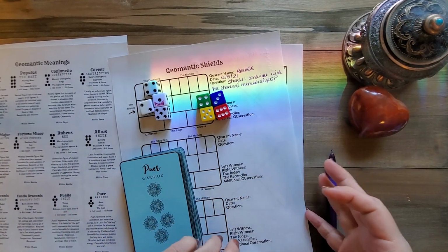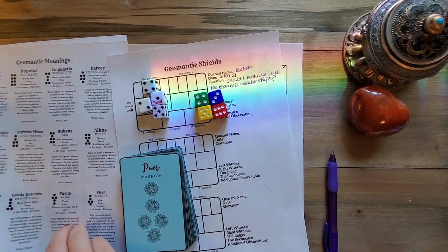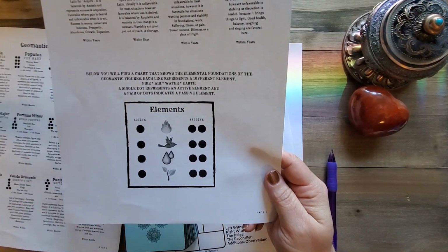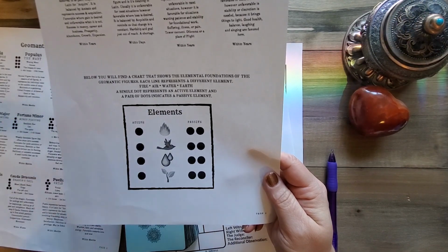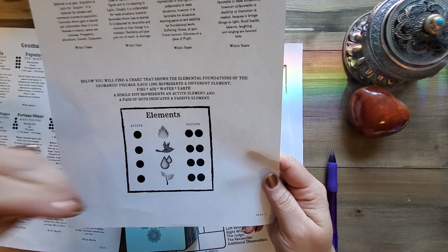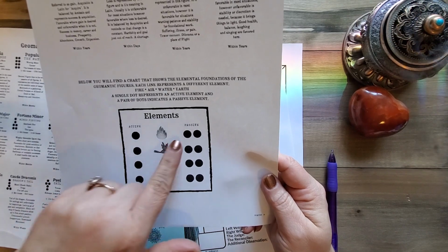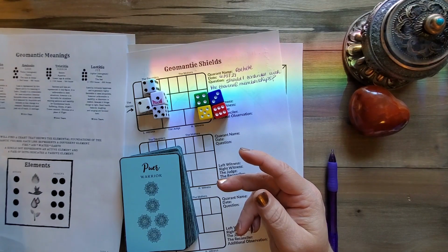Each geomantic figure is made up of 4 lines. If it's a single digit, it is active element. Each line represents a different element, and that's the basis of it. So fire is the top one, air is the second one, water is the third one, and earth is the fourth one. If it's a double, then it means it's passive energy. Okay?